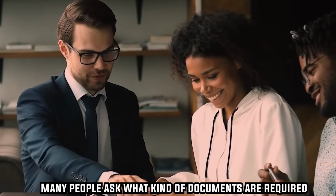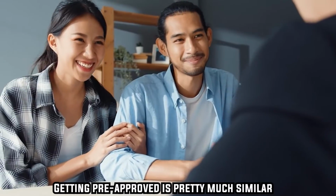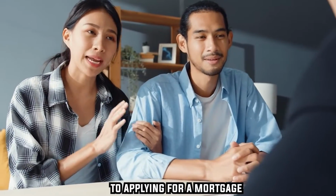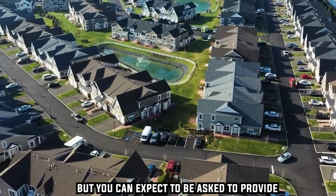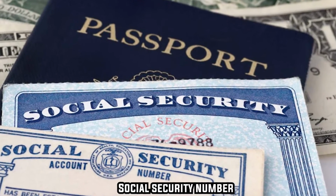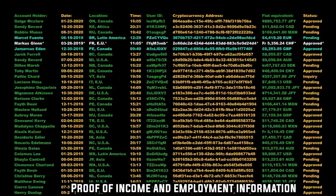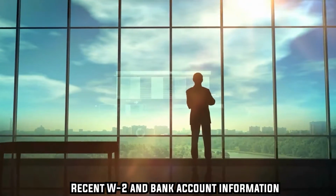Many people ask what kind of documents are required to get pre-approved for a mortgage. Getting pre-approved is pretty much similar to applying for a mortgage. Every lender will have slightly different requirements, but you can expect to be asked to provide the following information: Social Security number, address, proof of income and employment information, recent W-2 and bank account information.